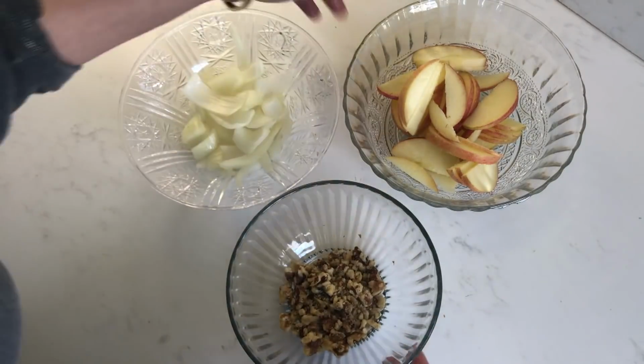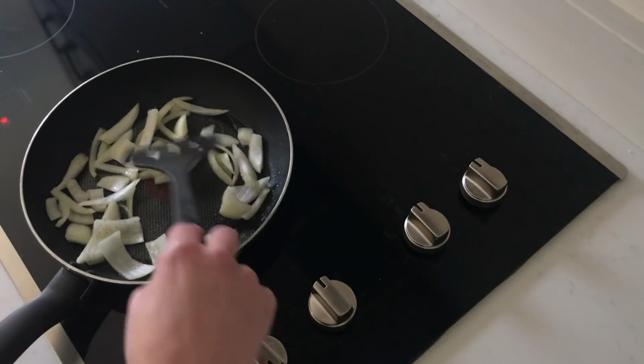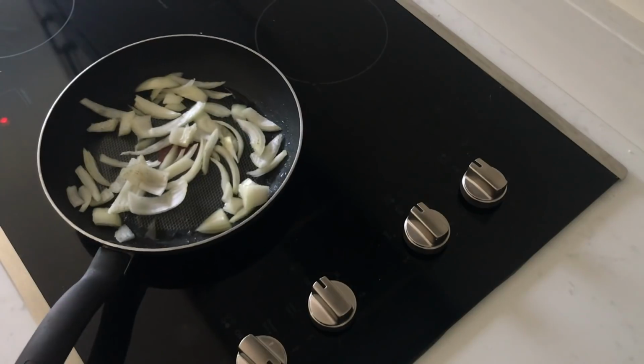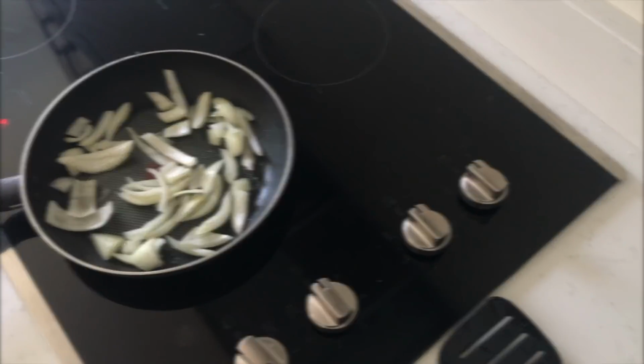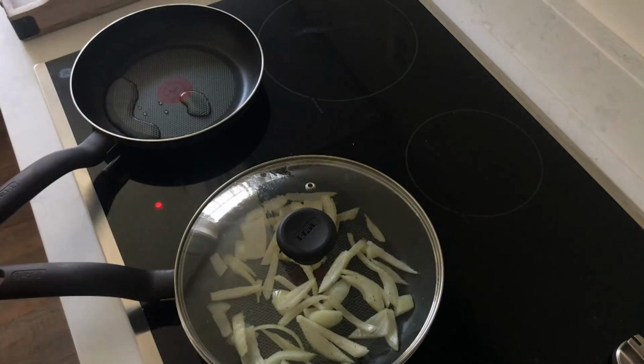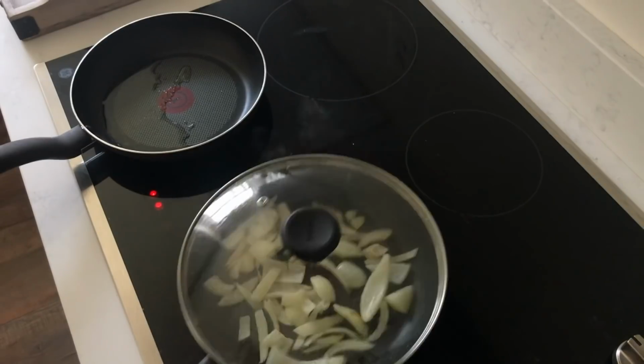Moving on, we're going to caramelize the onion. So add 1 tablespoon of olive oil, the onion, 1/4 teaspoon of salt, and a pinch of pepper for flavor to a hot pan. And then you just stir this occasionally until the onion is lightly caramelized, for about 15 to 20 minutes.